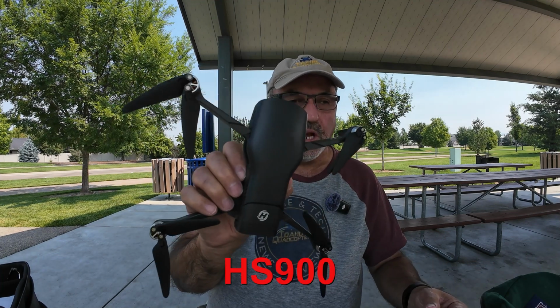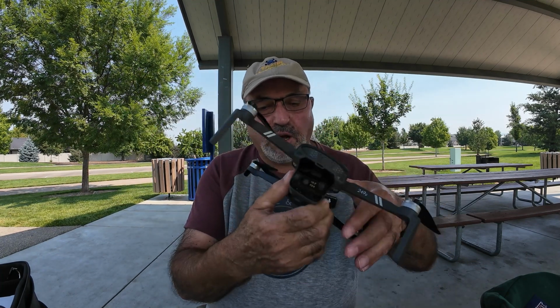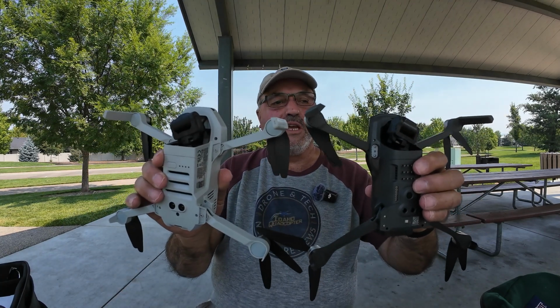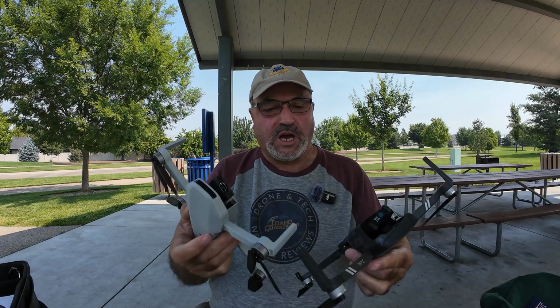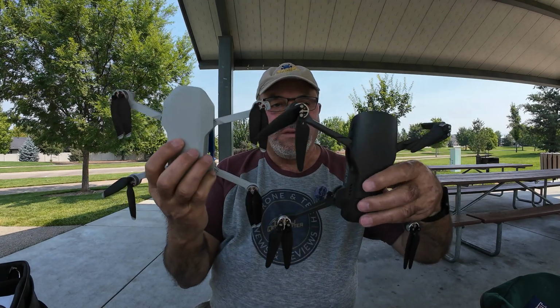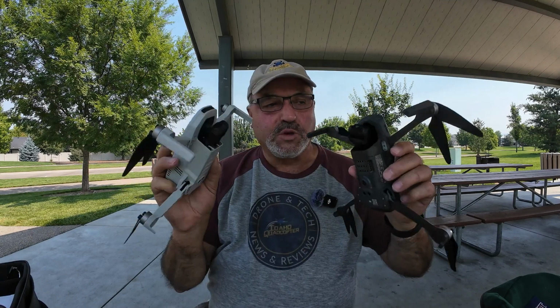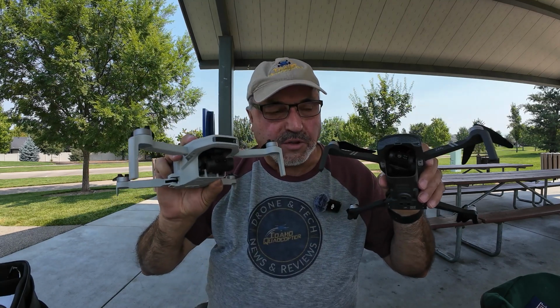Here's the Holystone HS900 unfolded in all its glory. We can put them side by side, and you can see they are roughly the same size, not a lot of difference in size, and of course they're both sub 250, so that goes without saying. But now let's talk about the cameras.